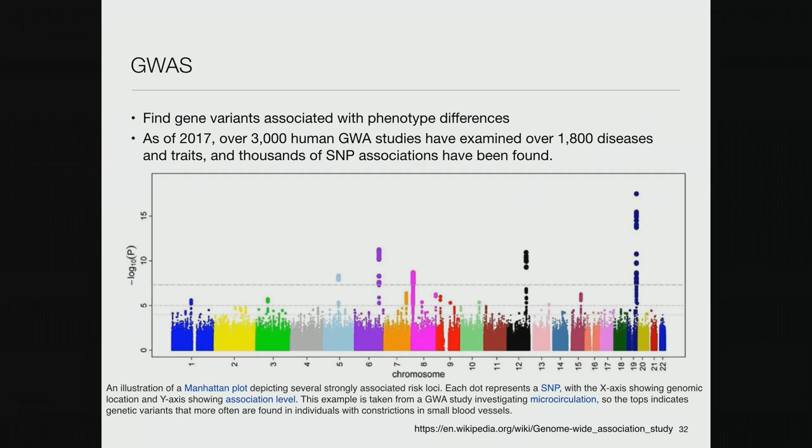And similarly, you can calculate different significance levels. You have to do something like a Bonferroni correction because you're testing so many hypotheses simultaneously. And so typically the top of these lines is the Bonferroni corrected threshold. And then you say, okay, this guy, this guy, this guy, this guy, and this guy come above that threshold. So these are good candidate genes to think may be associated with this disease.